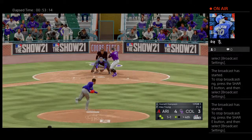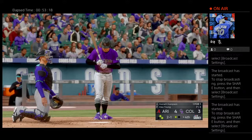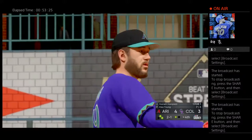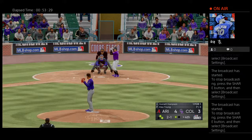The 1-1. Has to be a challenge pitch coming up here. He probably doesn't want to flirt with loading the bases. Welker at second. Freeland is over at first with 1 away.